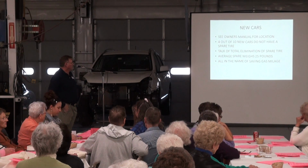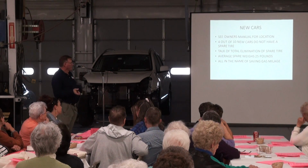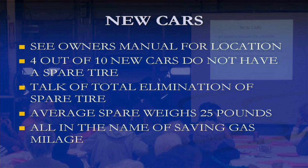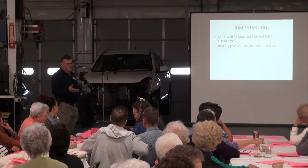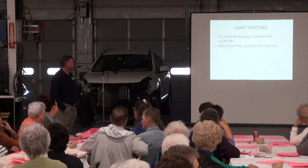But new cars and flats. You need to look at your owner's manual for the location, but 4 out of 10 new cars do not have a flat spare tire anymore. And there's talk of eliminating the spare tire because of weight. The spare tire weighs 25 pounds, and that'll give you a little bit more gas mileage over the life of the vehicle. So they're talking about taking it away. But now the first time you have a flat and you have to call a tow truck, well, you're going to lose all you gain. But anyway, that's beside the point.